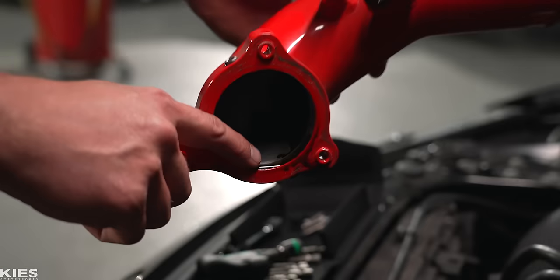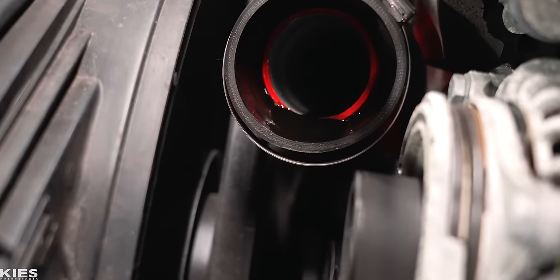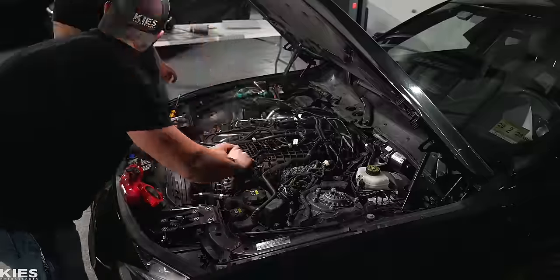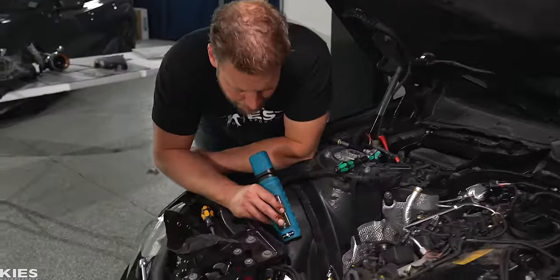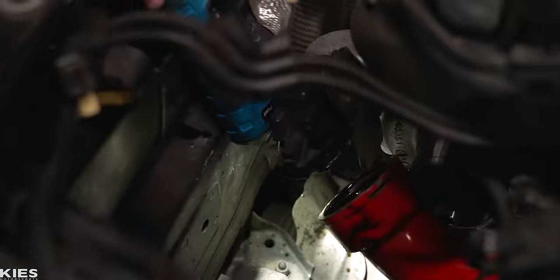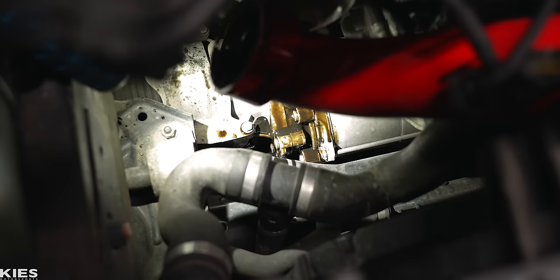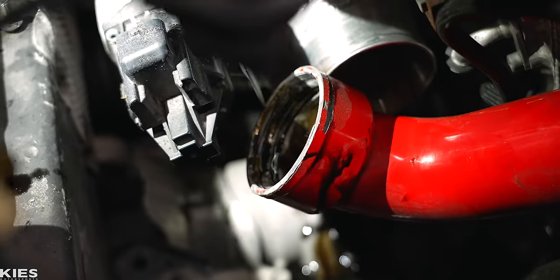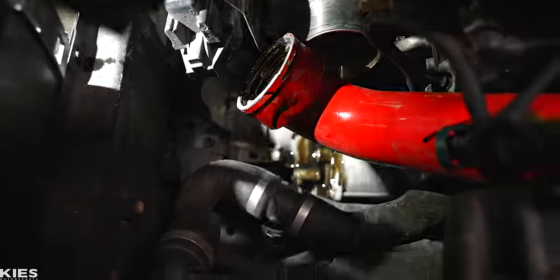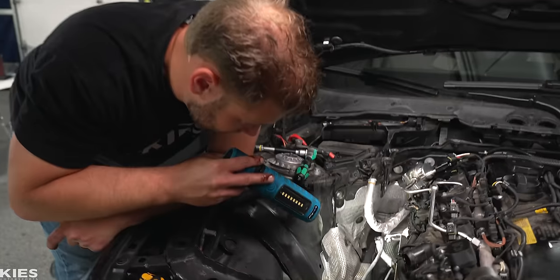Look at all this oil. Look. Oh my gosh. The puddle. All right, so we just pulled the charge pipe off, and look down here. Look at all that oil that just came out of the turbo. That, my friends, is a bad day. So if you look, that whole thing is all jacked up. Wow. And it's all over the place. That just poured right out of the turbo. That was disgusting.